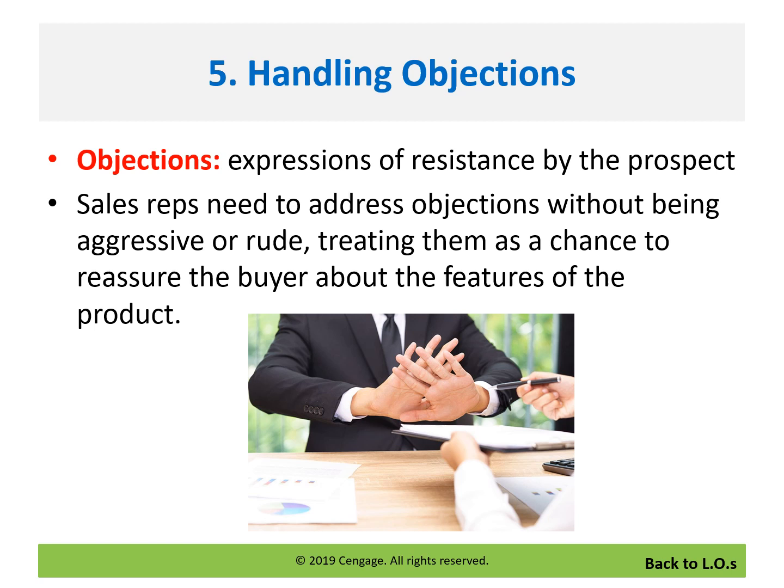They might say, "Let me call you back," or your prospect might say, "I just don't know what about this," or your buyer might focus on something negative such as the high price. Sales reps need to address objections without being aggressive or rude, treating them as a chance to reassure the buyer about the features of the product.